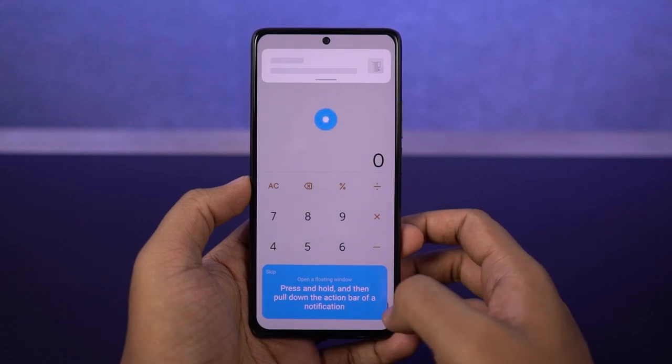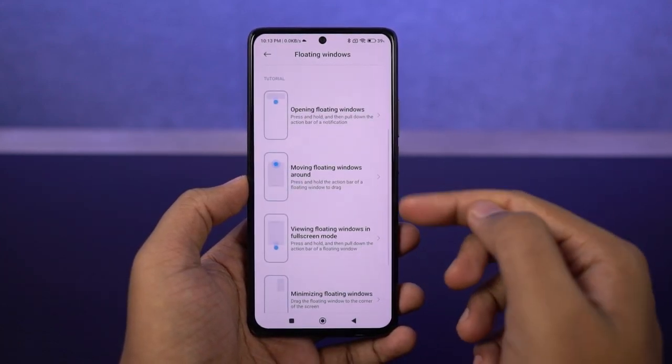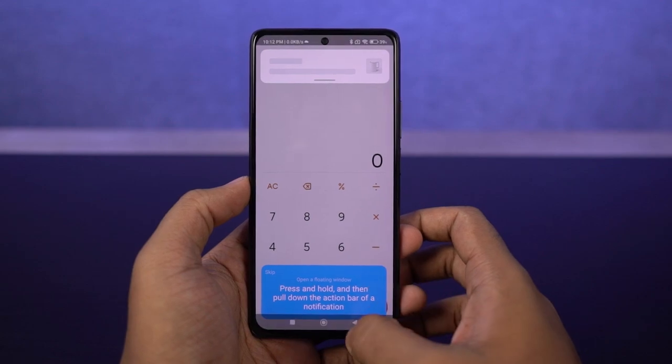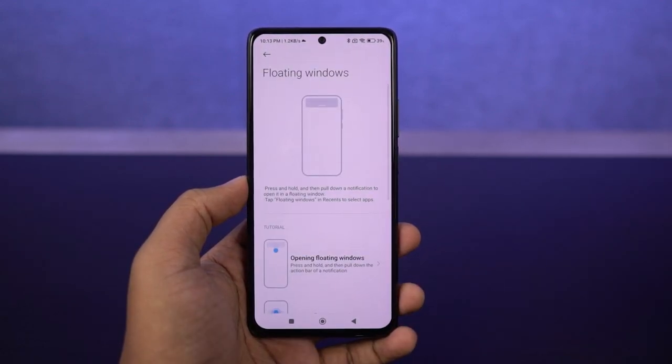Now you can move this around holding the top bar on the window, and dismiss it by swiping on the bottom bar. Tap and hold on the app and drag it to any corner, and it'll minimize to an even smaller window. Now you can just swipe on it to dismiss it. It has a bit of a learning curve, but it's a pretty good implementation.